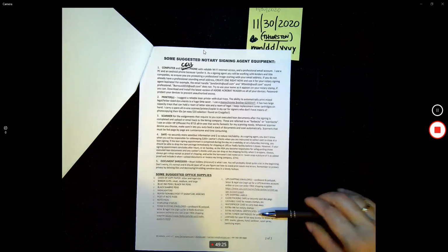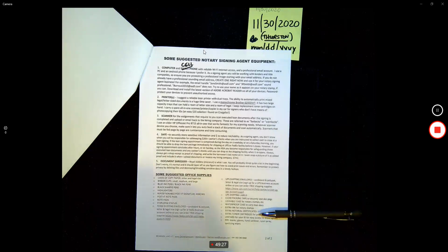You want to carry extra notarial certificates with you too. As a notary signing agent, everything should already be included in that loan package, including the notarial certificates. They're supposed to be. Every now and then you'll find that there's an acknowledgement or a certificate missing, so carry some spares with you as a precaution.